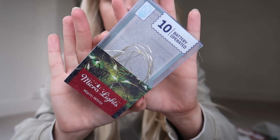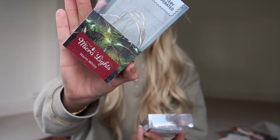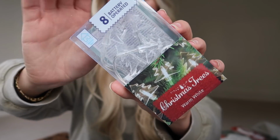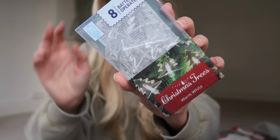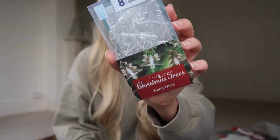You could put them in little glass hurricanes. This one's probably my favorite. This one is in warm white, and they are micro lights, so they're really, really subtle. I love that design, just very simple. I also got these little Christmas trees, which again, because they're acrylic, are just clear and will go with the glass look and white theme.